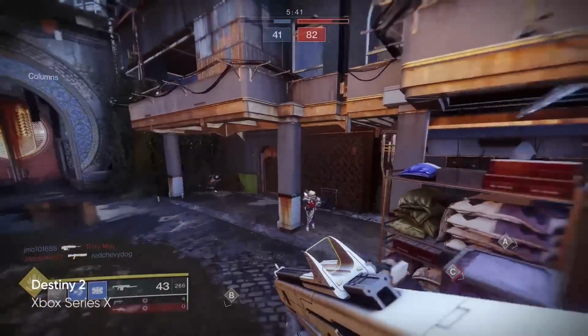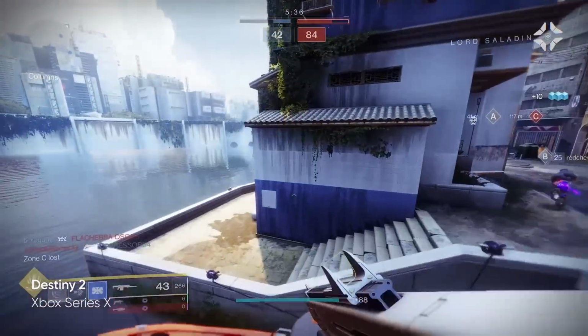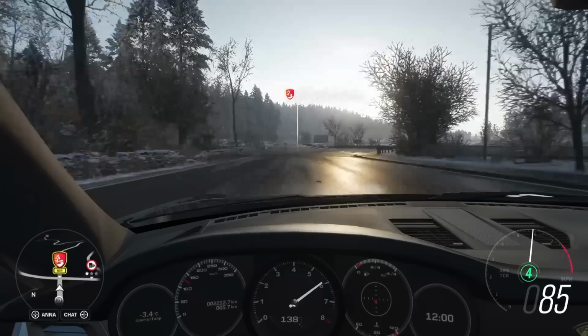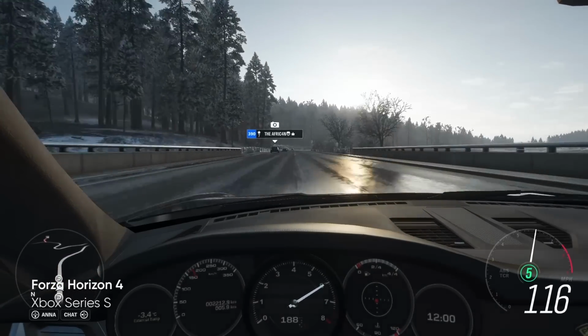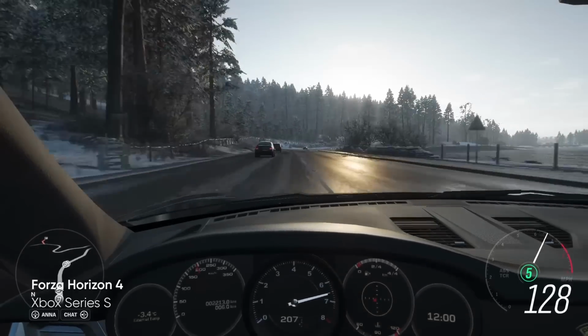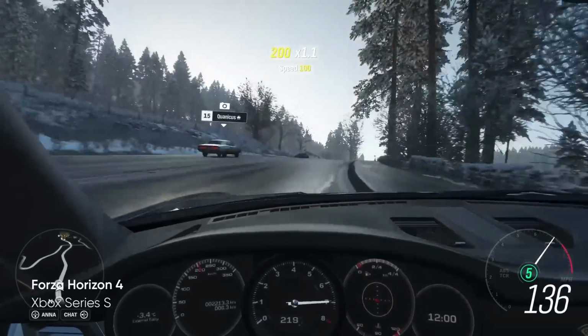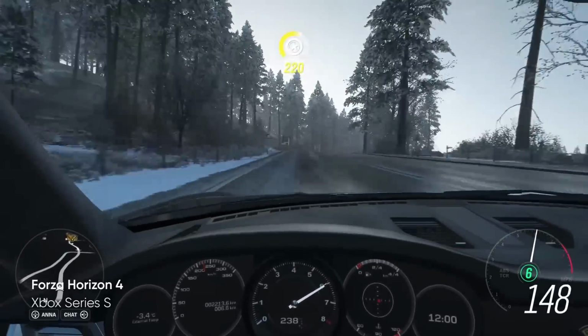So is double the space of the Series X the win over the Series S? For me, it is not. It really doesn't make a difference. Playing a lot of the games that I play, especially games like Destiny 2, the graphics look absolutely amazing on the Series X. When they enhanced Forza Horizon 4 for both the Series X and the Series S, the first time I tested it out was on the Series X, but I play it mostly on my Series S, and again, I don't really feel like I'm losing anything. The graphics look absolutely amazing. The frame rate looks great, and this is on an HD TV, not a 4K screen.